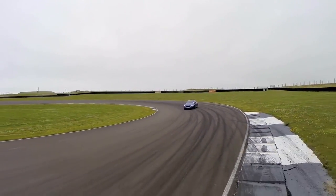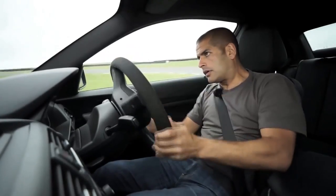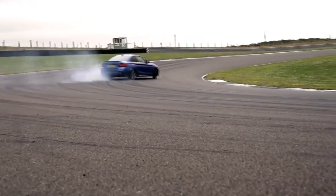We'll try it one more time, have a look at the steering, and then straighten up. All happens quite quickly, doesn't it?